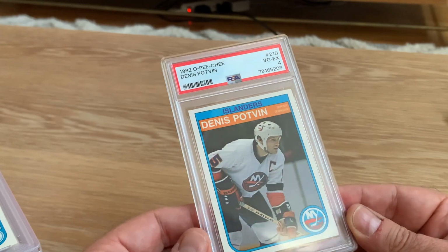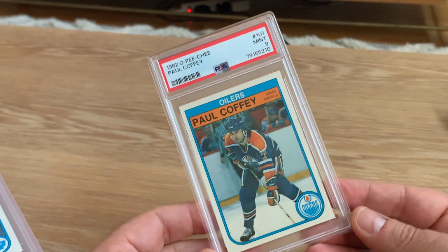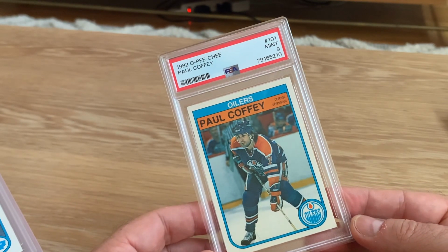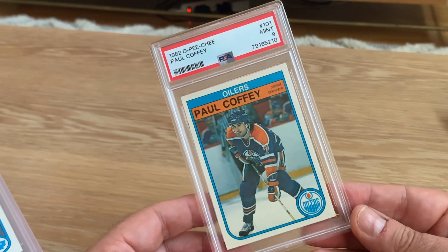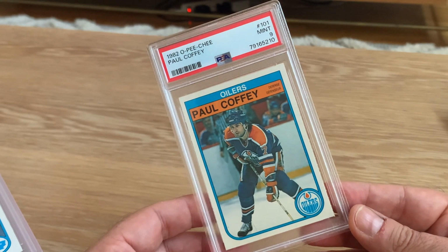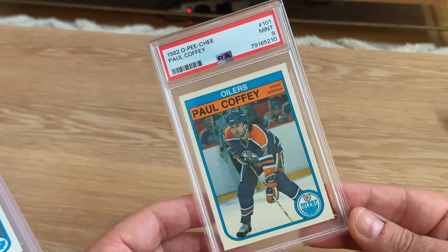So I enjoy the 82 and 83 O-Pee-Chees a lot because up until that point, every year was the Topps and O-Pee-Chee. And in 82 and 83, Topps didn't produce cards. So you just had O-Pee-Chee. It was the only game in town. And it was hard to get them in the US. So I have this attraction to these cards because to me they're very rare.